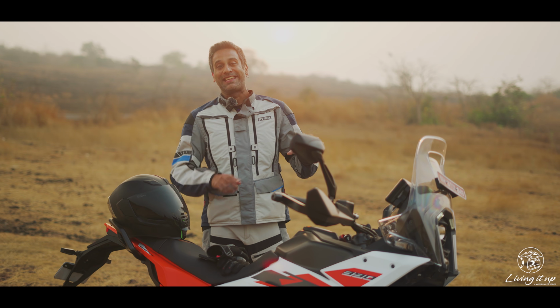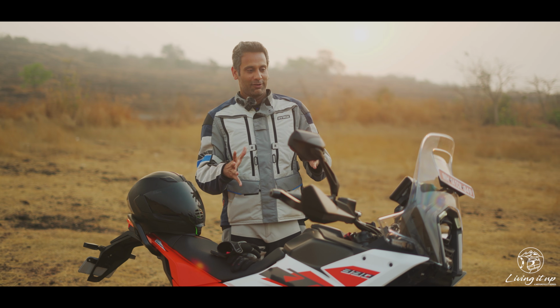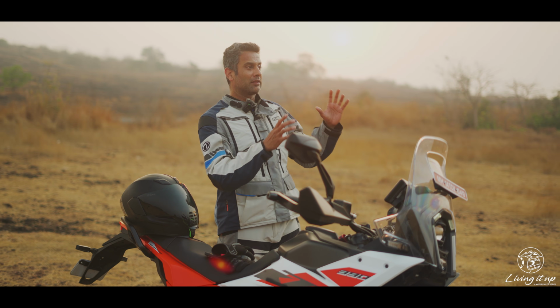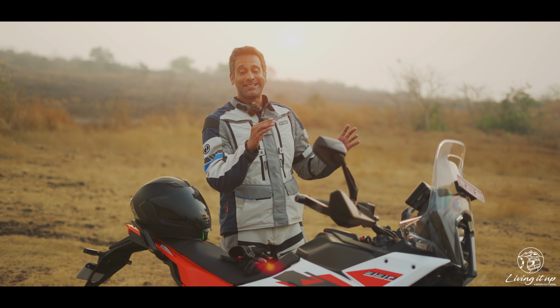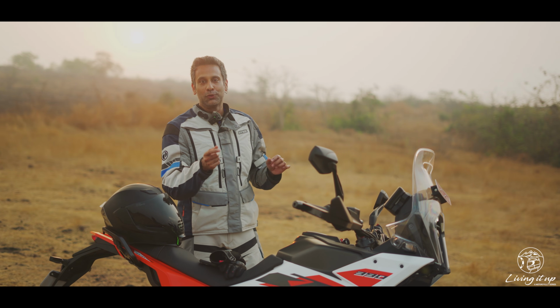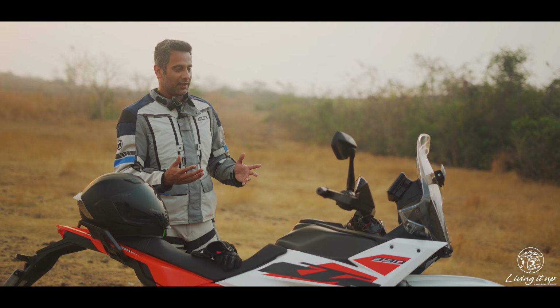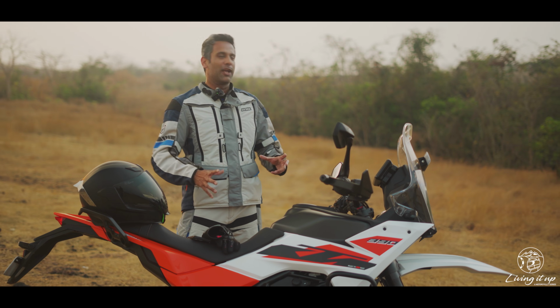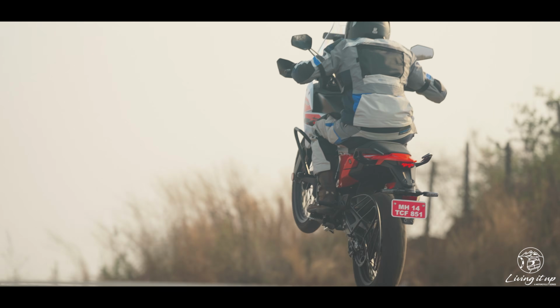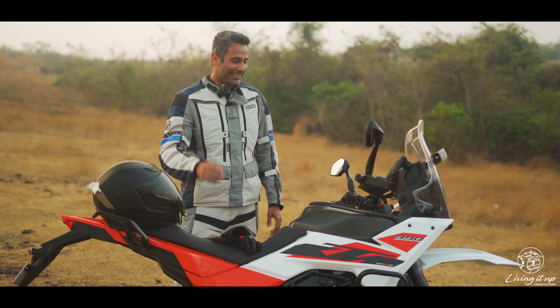The interesting part here is KTM have gone for the most aggressive, the most responsive map in the off-road mode, which is unusual because normally when you look at other adventure motorcycles, the off-road mode is the one which is more detuned, where the throttle response is a little easier to manage. But they've gone the other way because they feel this is the KTM DNA, and I'm not complaining because finally the engine came alive. We were popping power wheelies in the second gear.